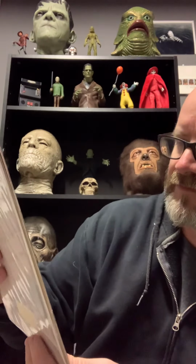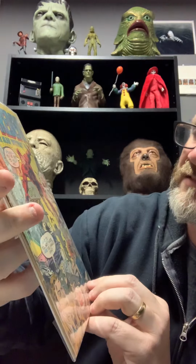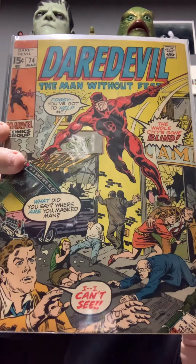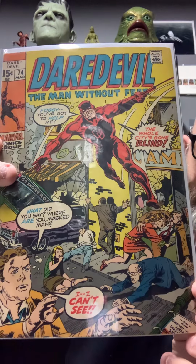74. We got another guy down here that can't see. We got, I don't know. Looks like the whole city's gone blind. Nobody can see. And Daredevil just chilling, jumping around. I don't know what's going on there. But I probably ain't going to read it.